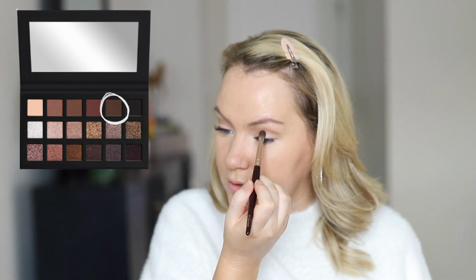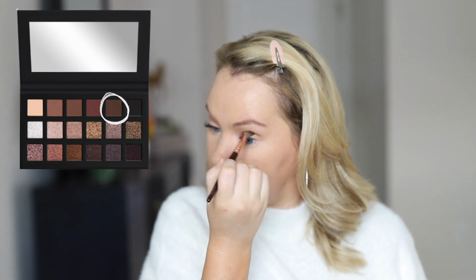I'm gonna use a smaller brush now and take the shade Smoke and just define my crease a little bit more. All right, I'm gonna go in with a flat shader brush. I'm gonna spray some setting spray on here. Again, using the Rare Beauty one, the only thing I liked from the Rare Beauty launch. No Shade, Just Honest. I'm gonna take this shade Primrose.